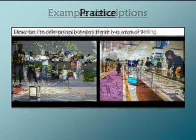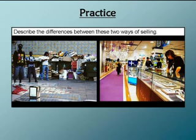Now it's your turn. Read the question, look at the photos, and pause the video.